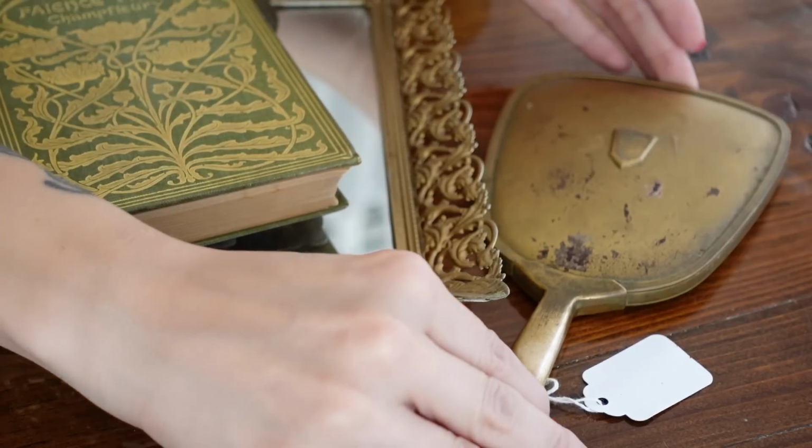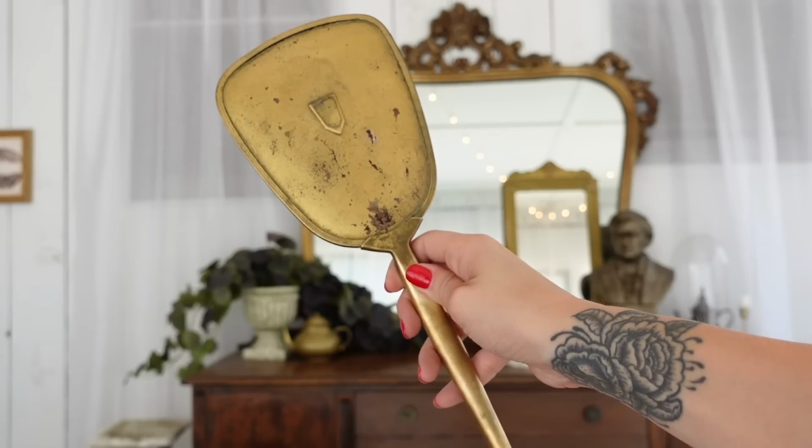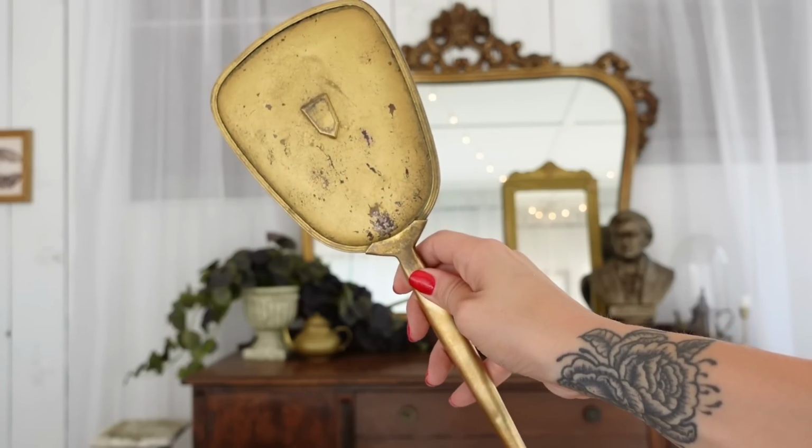So the first item I'm going to share with you is an item that I got at an antique store in Branson, Missouri. So we were able to hit one antique store while we were there. They have so much antiquing there. I wish I would have had a bit more time to do it, but we had so many things that we were trying to fit into the few days that we were there that we only really had time to hit one. The first thing that I got is this gorgeous hand mirror.